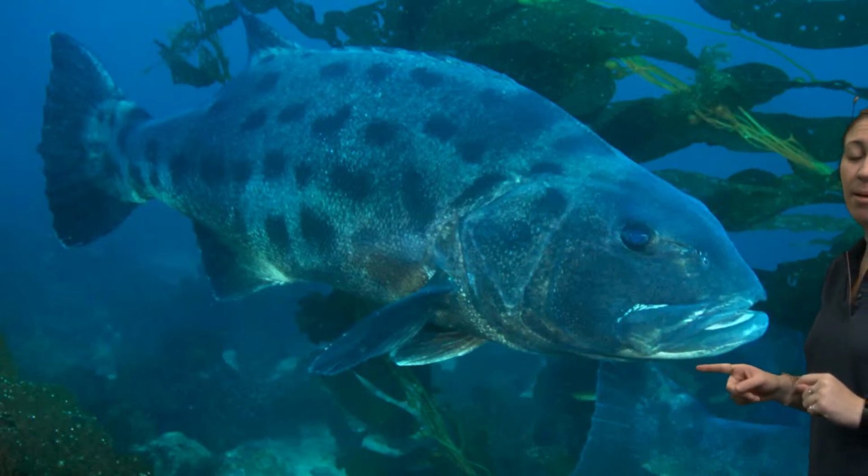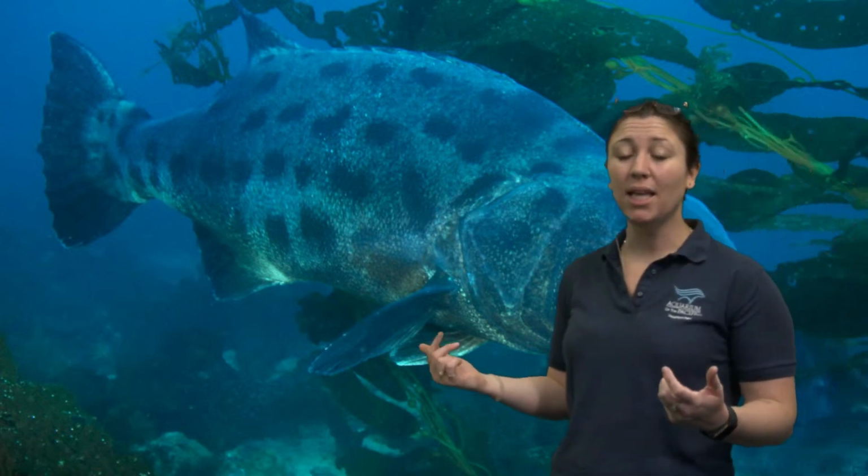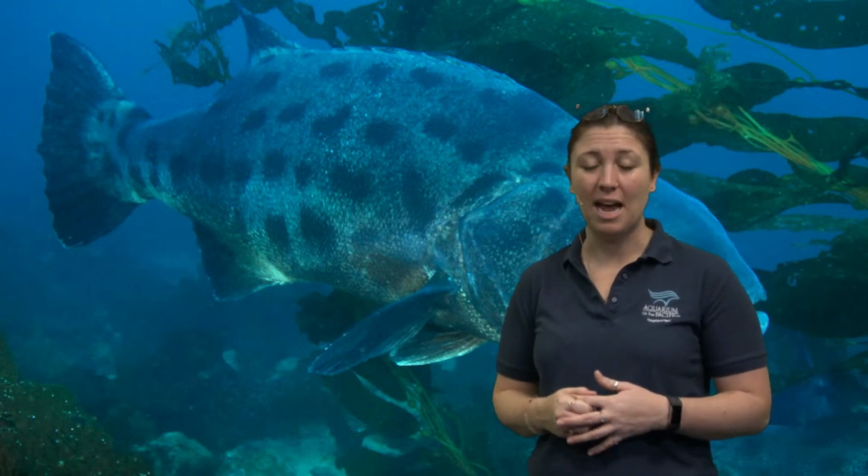Ooh, now while we do this, Roslyn wants to know, do giant sea bass have predators? And I want to answer this right now because it might surprise you. Now, once they become full adults, giant sea bass really don't have a ton of predators because, like I said, this fish is bigger than me. Now, giant sea bass can be hunted by sharks, but again, once they're really big like this, they kind of are the top predator in a kelp forest habitat.